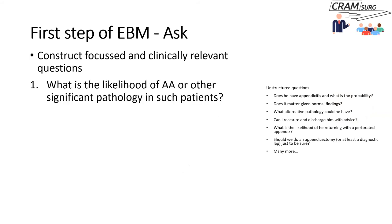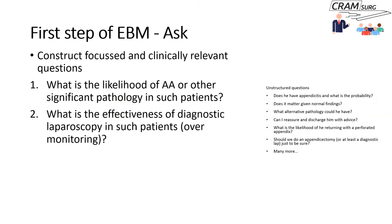So, for example, you might be thinking, I need to talk to the patient, so I need to be able to explain to the patient the likelihood of appendicitis. So I would really like to know what the likelihood of acute appendicitis or other significant pathology is in such patients. Another focused and relevant question would be, what is the effectiveness of laparoscopy in such patients over continued monitoring? Because that would be the fallback option.